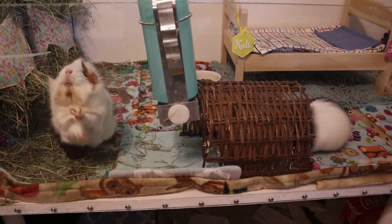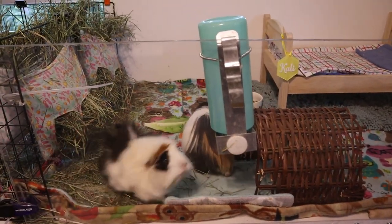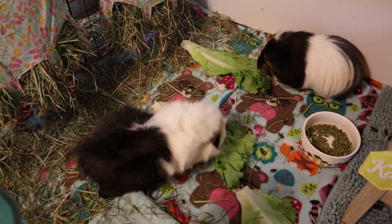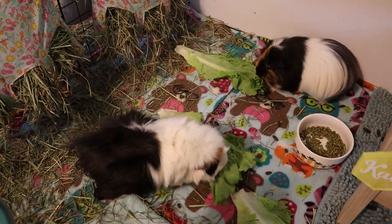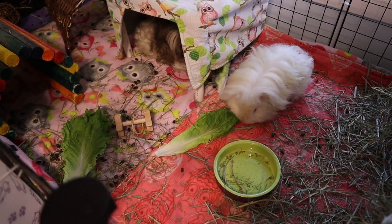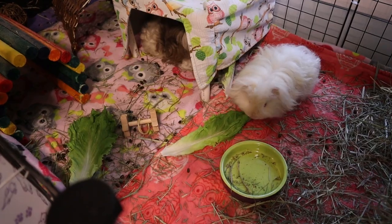Around 5 o'clock each day is when everyone gets fed their dinner, so you can see everyone is very ready for dinner, same way they were very ready for breakfast. So today all the guinea pigs are getting green leaf lettuce, they will get some green bell pepper, and then they each get one cherry tomato.